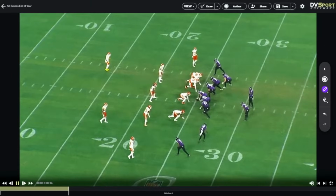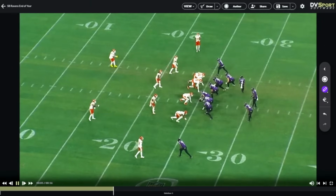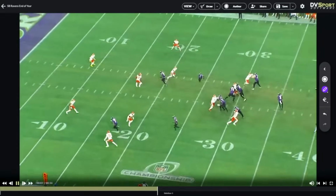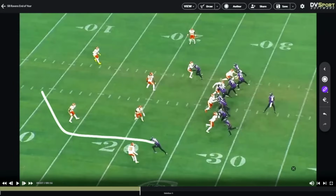Because all it does is slow the back down, which gets in the way of the hook, which matches up the whole concept to that side. Okay, nice job right here. Seen them run this a couple times, and I like it.